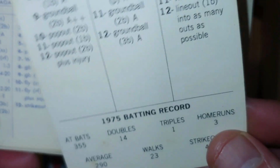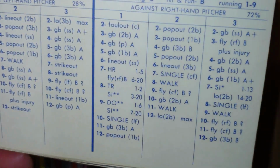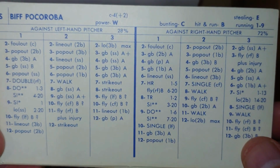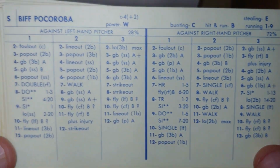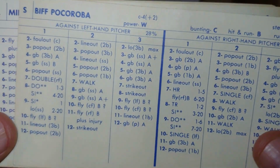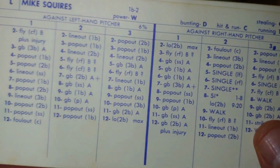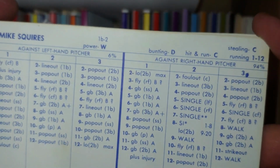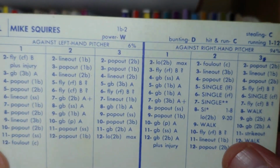You have Dusty Baker in center field currently, but you've got a 290 hitting outfielder waiting in the wings if you need it. Biff Pocoroba, left-handed hitting catcher with power. Always like that. Here's a switch hitter. Some seasons he's just a lefty. But there you go. He could be the heir apparent of Johnny Oates. They have Mike Squires they took away from the White Sox organization, and he's just okay here. Just a slap hitter. Good defense, though.